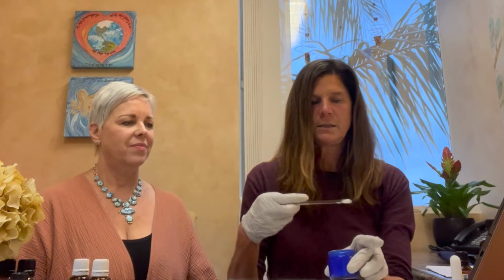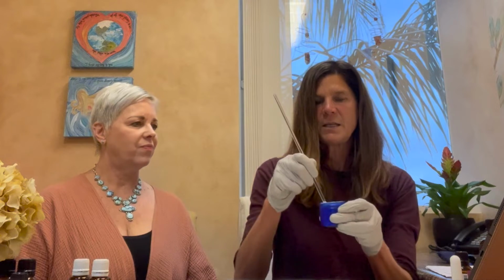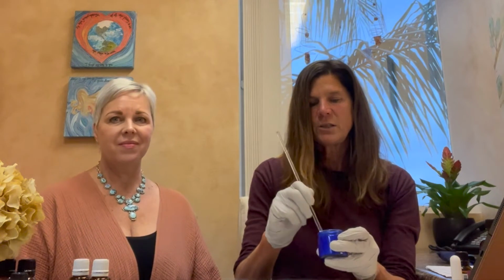So I added 6 drops of lavender, and then I'll add 4 drops of lemon. So bright and sunshiny and fresh. Okay, and then I just need to stir it until it's fully incorporated. What's fun about the lemon is that since it's yellow, you can watch it stir in and make sure you've incorporated it. If you see any little drops of yellow floating around in there, you need to keep stirring.